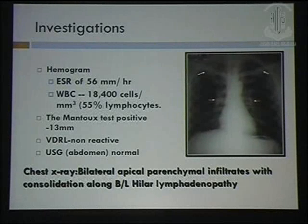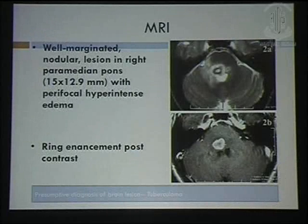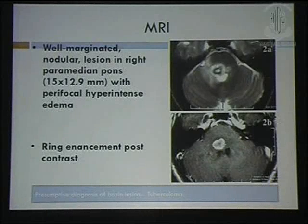His chest X-ray showed bilateral apical hilar shadows, as you can see in this picture on the right hand side. And further, we went ahead with the MRI. In the MRI, we could find a well-marginated nodular lesion in the right paramedian pontine region. And on contrast enhancement, we found that there is a ring enhancement of the lesion. And the radiologist had a presumptive diagnosis of tuberculoma in this patient.